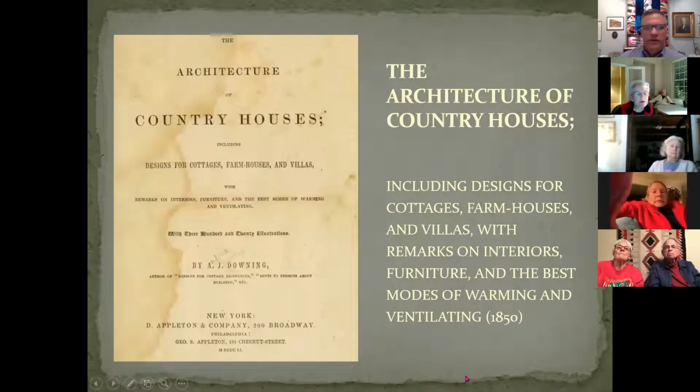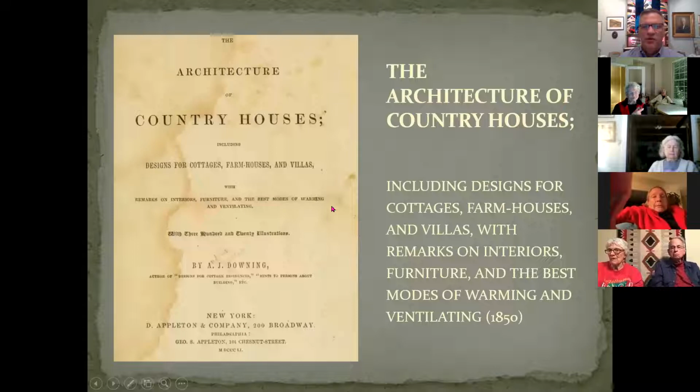This is the book that I was referring to, where we now know that the design for the McAllister house comes from. These names of these older books just are fantastic. So this is the entire name, including designs for cottages, farmhouses, and villas, and you can see the publication date, 1850.